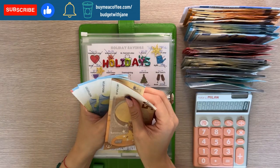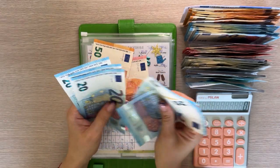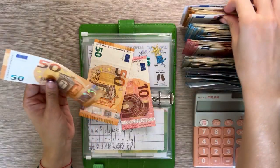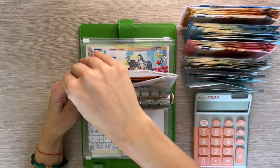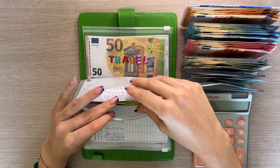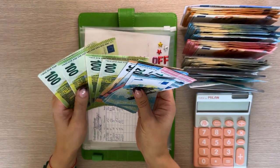Holidays has 50, 70, 90, 110, 130, 150, 160. So we're dropping 20, 40, 60, 80, 100. So that's two 50s. 50, 100, 150, 160 in holidays. Perfect. Scratch off. I wasn't planning to condense this because we're going to stuff it into other envelopes, but let's just do it, because this is way thicker than I expected.